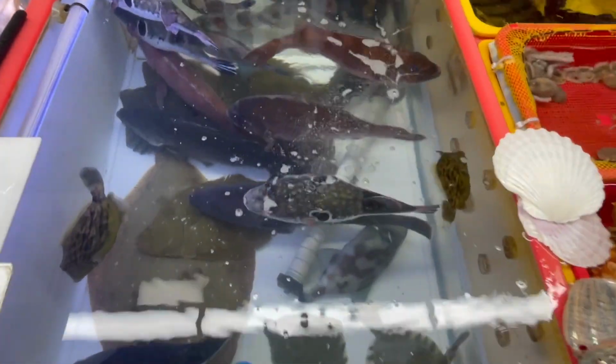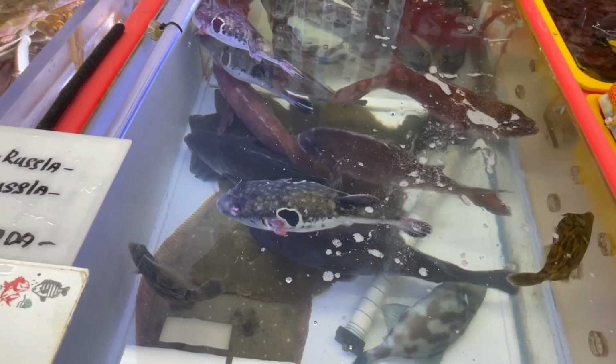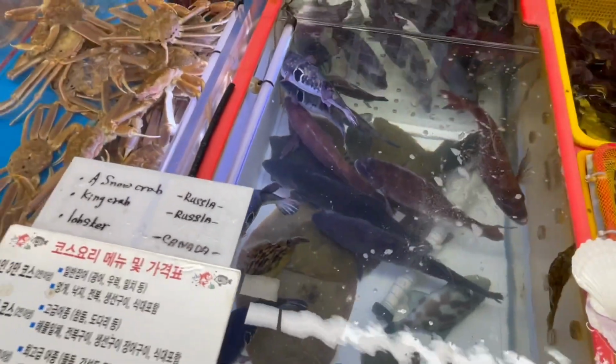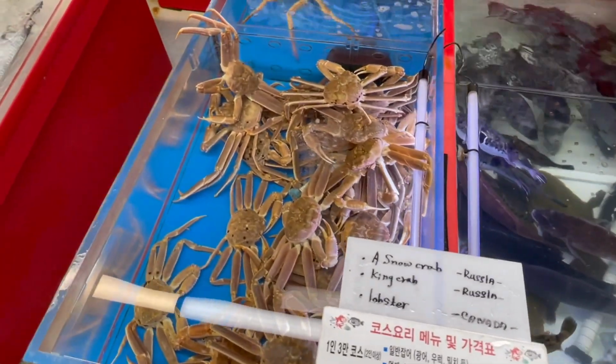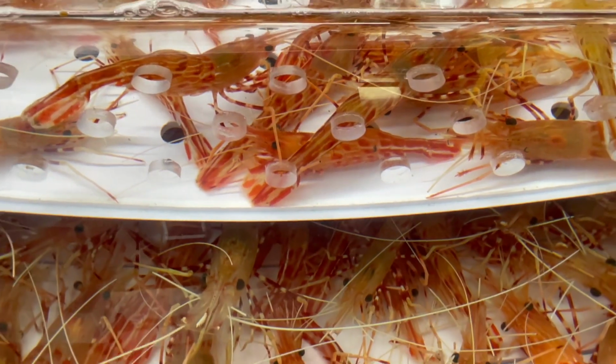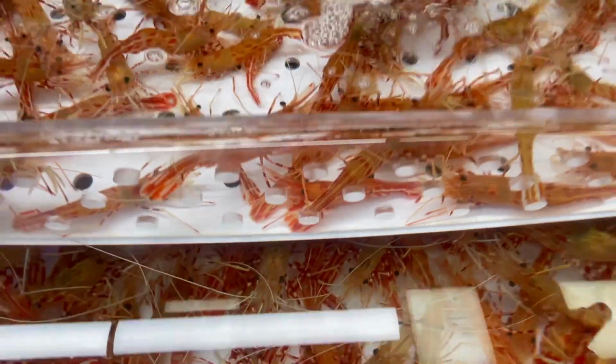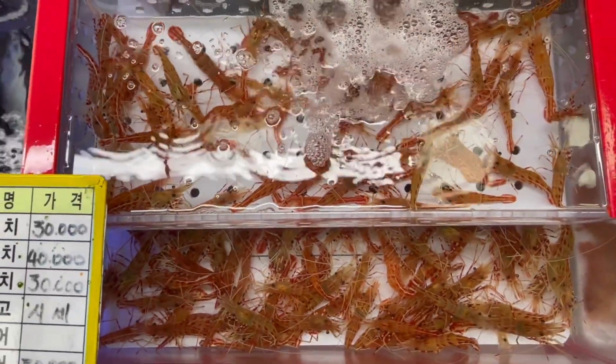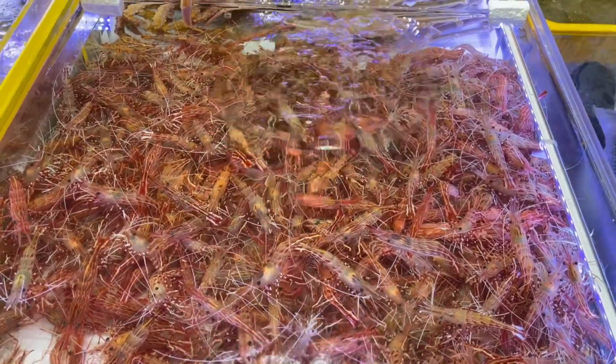Here's fugu fish, puffer fish, Japanese puffer fish for fugu. Highly poisonous. Some more snow crabs. These shrimps were sold in the restaurants for around 100 euros per kilogram.